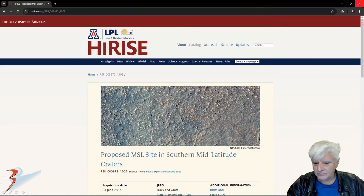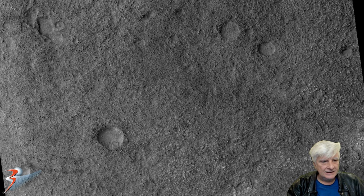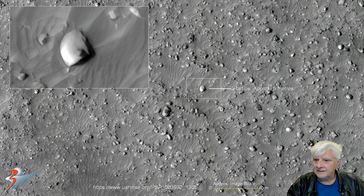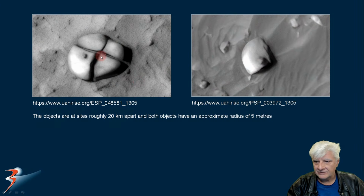The second site photograph is called Proposed MSL Site in Southern Mid-Latitude Craters, acquired on the 1st of June 2007 at a resolution of 25.2 centimeters per pixel. The image I'll be showing you I cropped from the JP2 black and white map projected file. And there's a look at the terrain in the low res black and white, and also the site is over here. The two are approximately 20 kilometers apart, and we'll be zooming in on the item right there. It also has an approximate radius of 5 meters, and note the protrusion on the top, close to the corner. Very similar, check this out, folks.